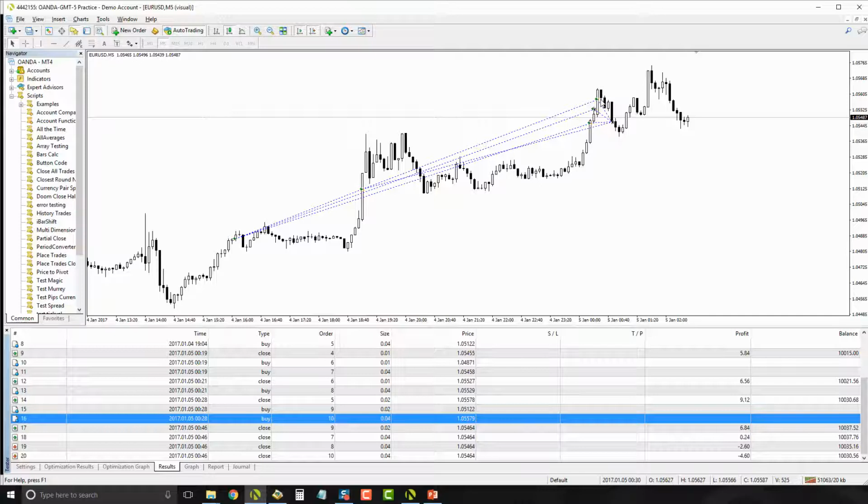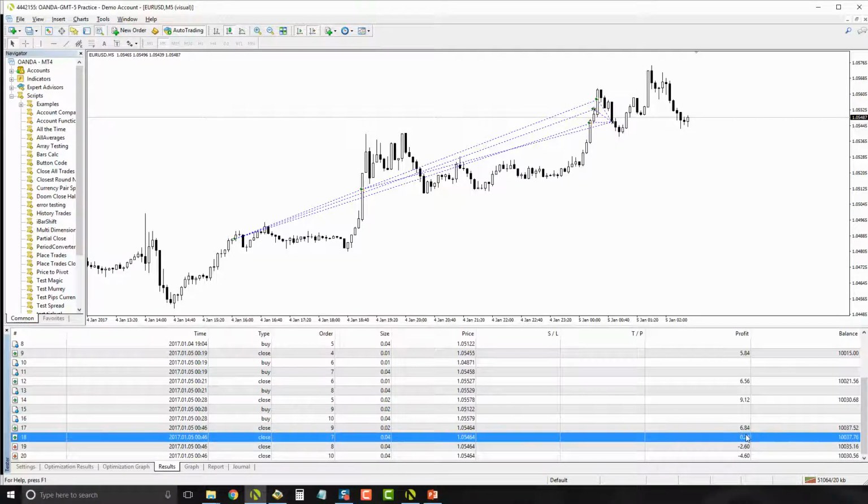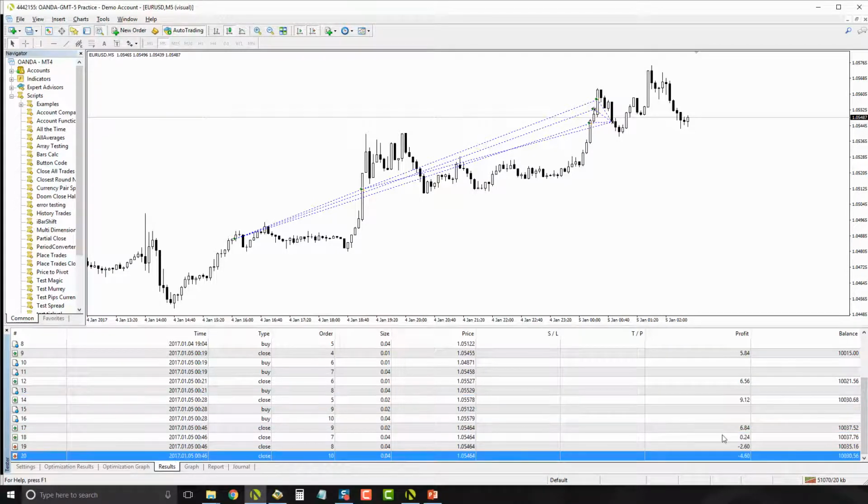Now, all these trades that are still open came back down just a little bit and closed out at $0 profit. So 684 plus 24 is 708. And then 460 plus 260 is 720. So it turned out to be just about 0. Sweet. Maybe a little bit less than 0. Looks like 12 cents less than 0. So we actually lost 12 cents on that one.